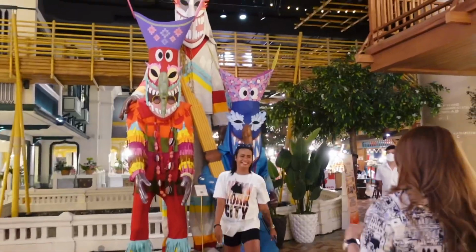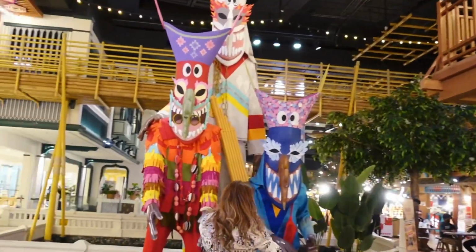This is Becca taking a photo, and then Tita Yayet.